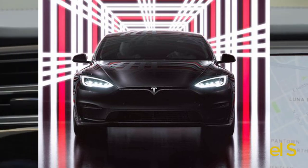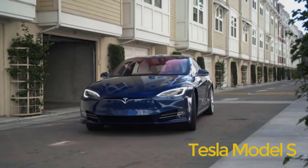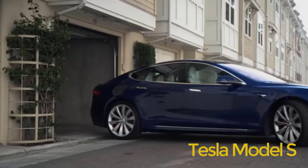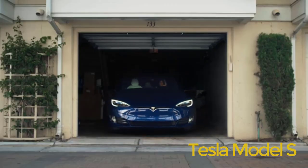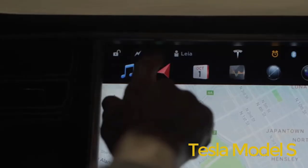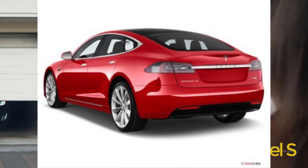What's new? Revised model lineup. New ultra-performance Plaid version on the way for late 2021. Updated interior with horizontal-oriented touchscreen. New driver information display and rear passenger entertainment display. Part of the first Model S generation introduced for 2012.